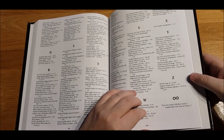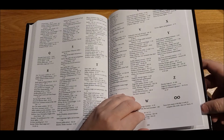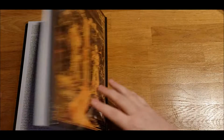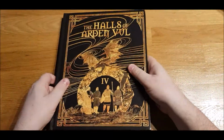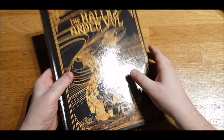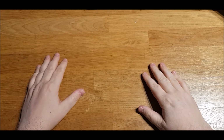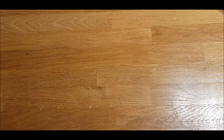Okay, the years, how many it felt like it took to complete this work. Also see years, 11. So one author, 11 years of his work, and published, but for quite a high price. You can get a lot of really cool stuff for this amount of money, but I think if you have all those other things, if you have Slumbering Tsar, Rappanet Tuk, or no interest in adventure paths, well, even the PDF for this is $100.